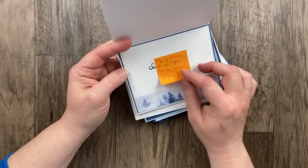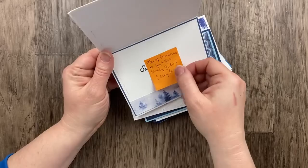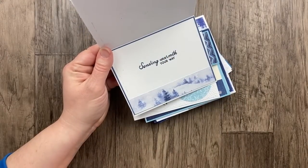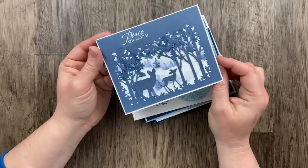Merry Christmas to you and yours. Oh, I forgot to say this one's from Kathy Cornea, and I like how she put a little designer paper and the sentiment on the inside. Sending warmth your way. That's such a pretty one.